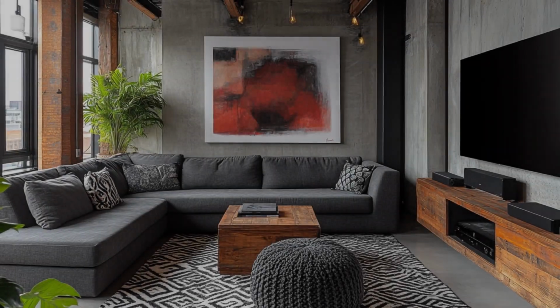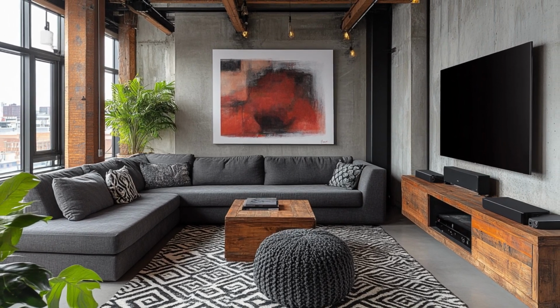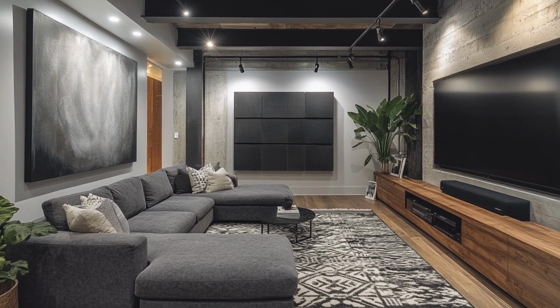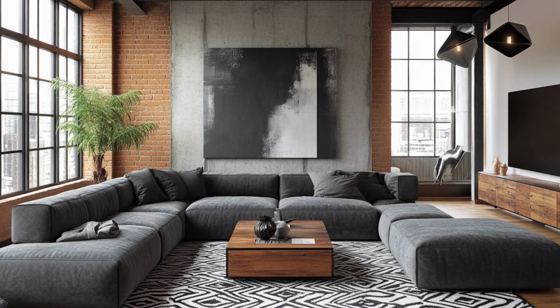Urban loft-inspired gray living room. Drawing inspiration from urban loft aesthetics, this contemporary living room features industrial chic elements. The walls are adorned with raw gray concrete finishes, adding texture and depth. A charcoal gray sectional sofa sits atop a sleek black and white patterned rug, creating a cozy yet edgy atmosphere.